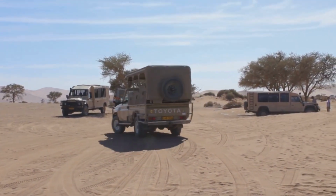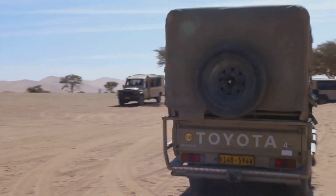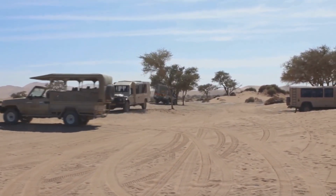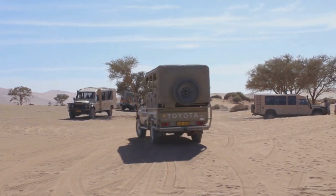Seventh, the adventure of the journey. Bumpy 4x4 rides are a feature. Eighth, fresh squeezed passion fruit juice, pure sunshine. Ninth, affordability. 10th, the feeling of discovery.